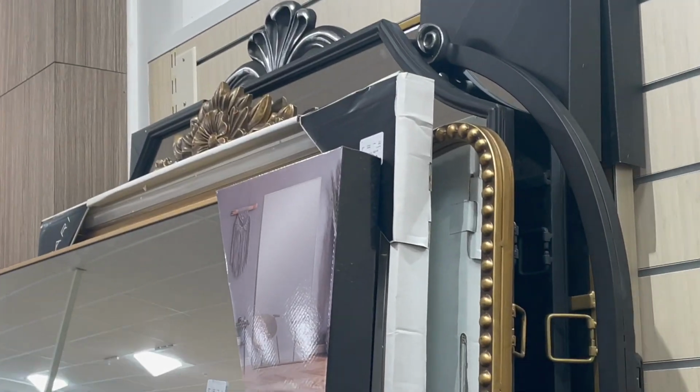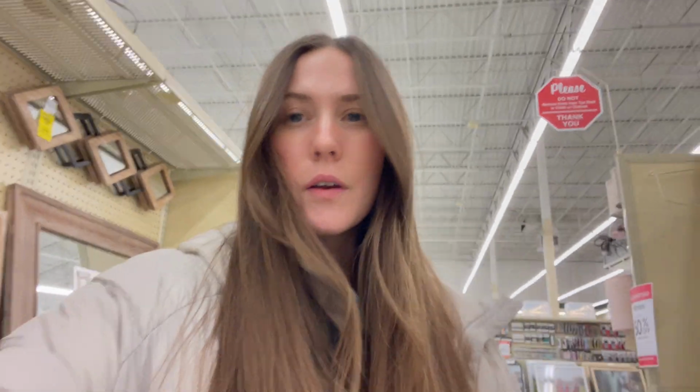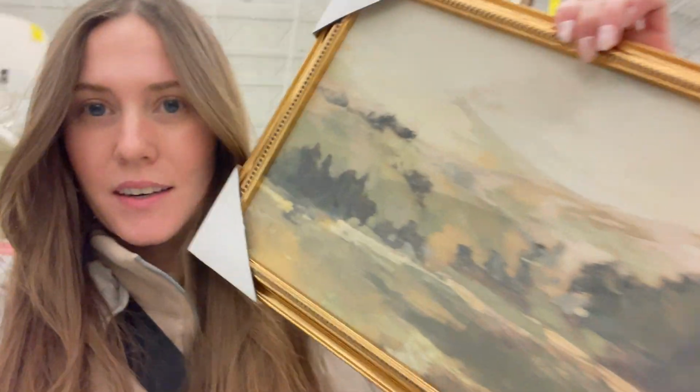Okay, maybe some potential, but this is $400, so I think I'm gonna pass. I know that Hobby Lobby always has 50% off everything, but I found this little painting and it's really cute and it's normally $15.99 and there's 50% off home decor, so that's literally like $7. That is thrift store price.